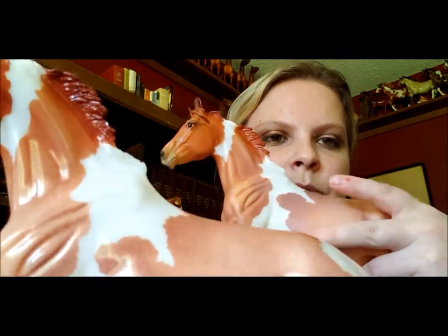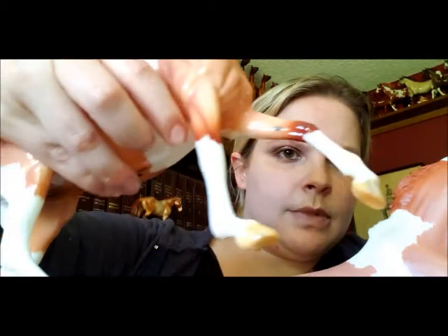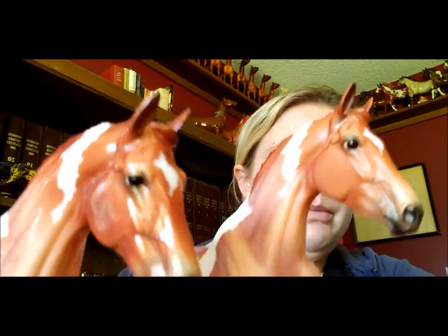You can definitely see more of the roaning on the mat. It's a little harder to see. Well, it's definitely hard to see with my hand in the way, isn't it? It's a little harder to see on the glossy. But there you go.